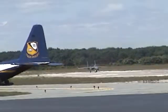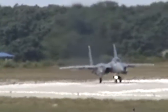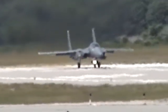that will lift off in less than 2,000 feet, immediately pull up into a vertical climb, and then roll 180 degrees to position for the split S maneuver.